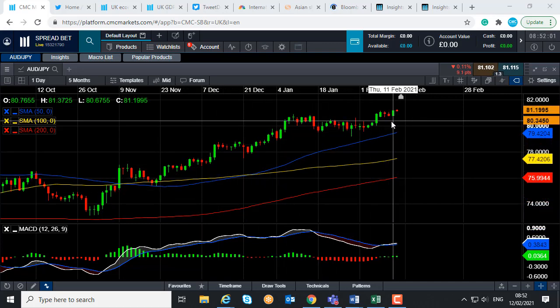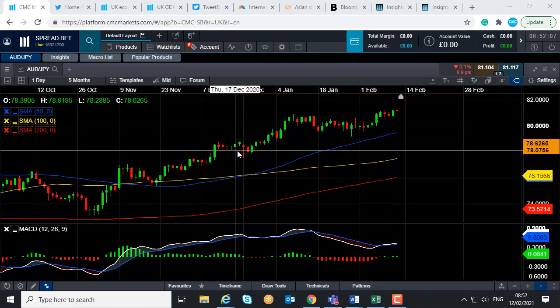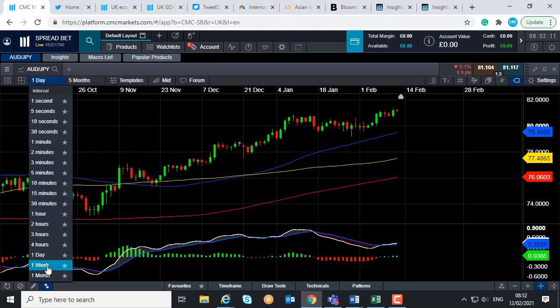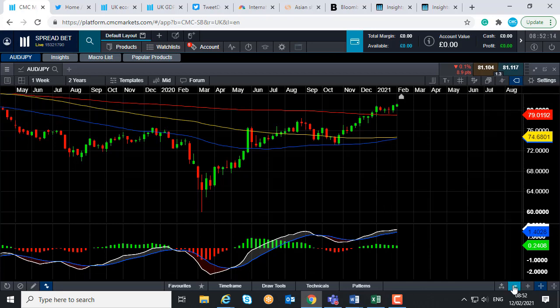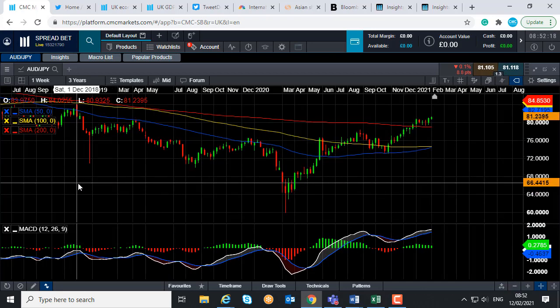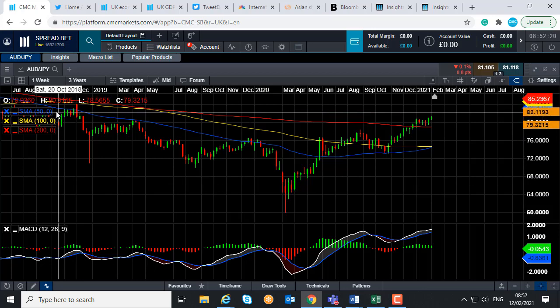So we're looking at the price action here of Aussie yen. It's in a strong upward trend. We're currently trading at 81.10. If we continue to move higher from here, we could be looking at heading up towards the 84 direction, just north of it, 84.02. 84.02 was the highest seen in early December 2018.